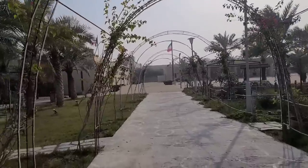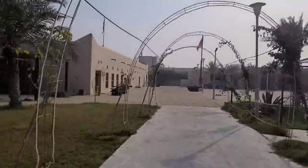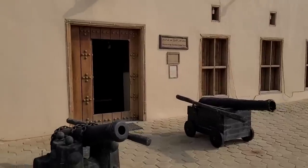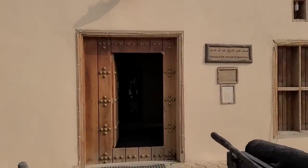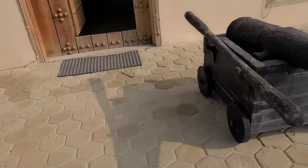We will now go to the museum. And here we have the museum of Sheikh Abdullah Salim Palace. Let's visit it. Look at the cannon. Cool.